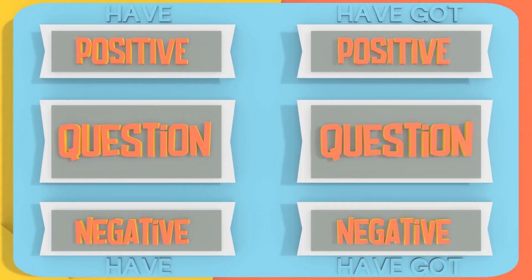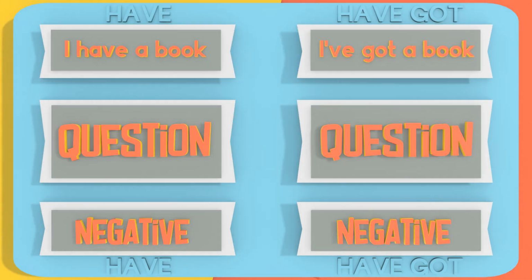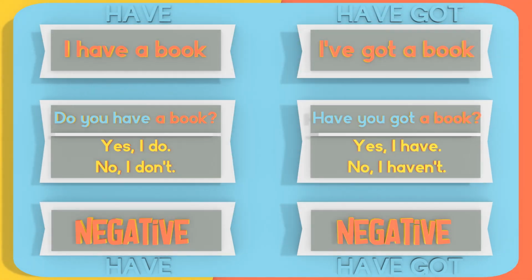Let's have a quick review about the lesson so far. For positive, I have a book. I've got a book. But how do you form the questions, right? This is one of the main differences of have and have got. Do you have a book? Have you got a book? And the answers also are a little bit different. Do you have a book? Yes, I do. No, I don't. Have you got a book? Yes, I have. No, I haven't.